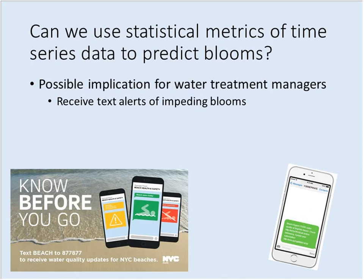So that's basically what we're testing. We wanted to see if we could use this statistical metric to predict algal blooms that have happened in past years. And in the future, if this study were successful, we would like water treatment managers to be able to use this to receive text alerts of these blooms so that they can better prepare for them.